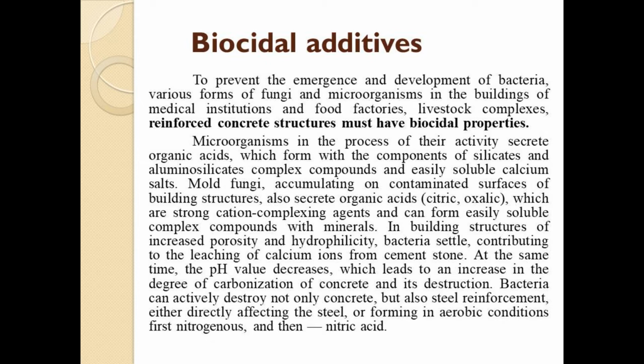In building structures of increased porosity and hydrophilicity, bacteria settle, contributing to the leaching of calcium ions from cement stone. At the same time, the pH value decreases, which leads to an increase in the degree of carbonization of concrete and its destruction. Bacteria can actively destroy not only concrete, but also steel reinforcement, either directly affecting the steel, or forming in aerobic conditions first nitrogenous, and then nitric acid.